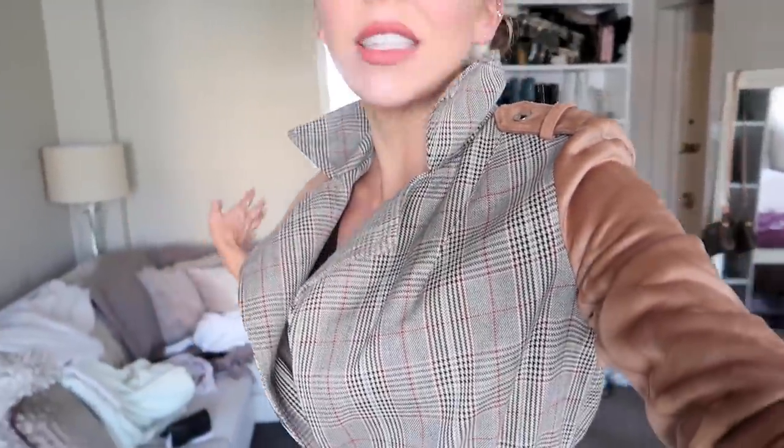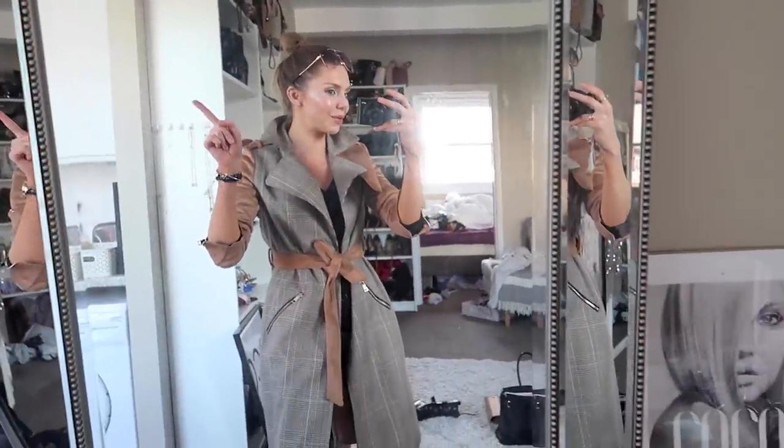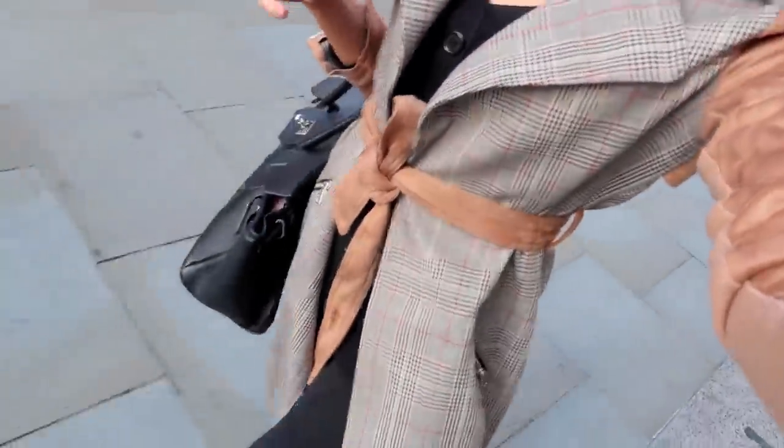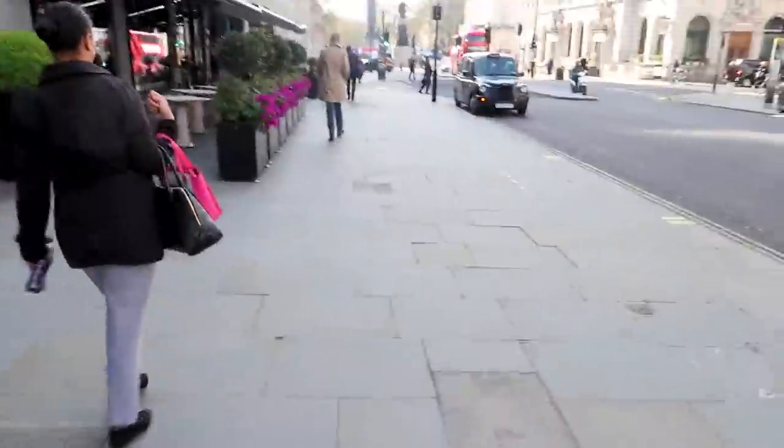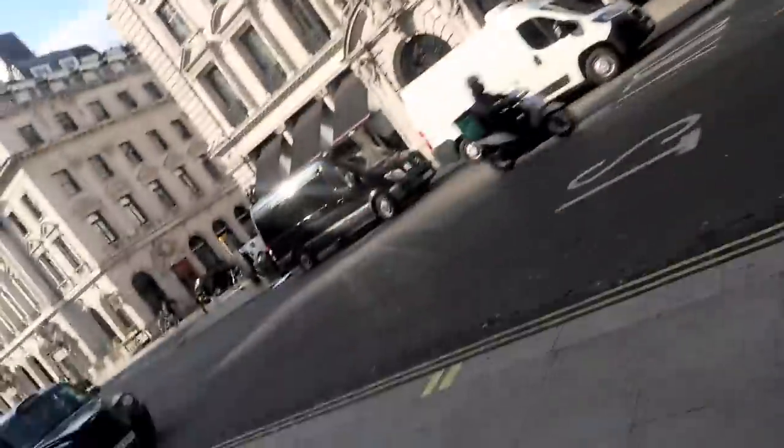Hi guys, running late, still flat a mess, but kind of wanted to show you this coat. It's epic. Yes, River Island, Kurt Geiger boots, mess still from yesterday, but I'm late, so we've got to go. Morning guys, can probably get a better look at my outfit here, but I'm just off to the Haymarket Hotel this morning. I'm in this part of London, which looks lovely.